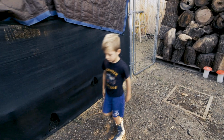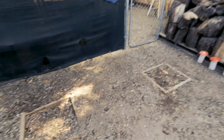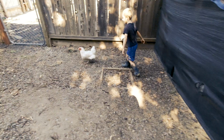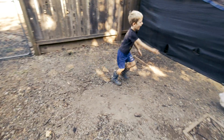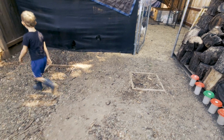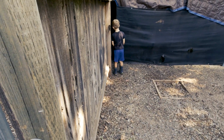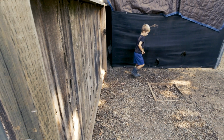We'll have to go save those chicks. We'll have to try and save those chickens. Good work getting the rest in. Let's try and save them. Now I think if we leave them alone, buddy, they'll kind of find their way out. So let's just let them be for a minute.